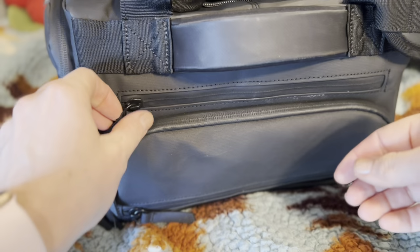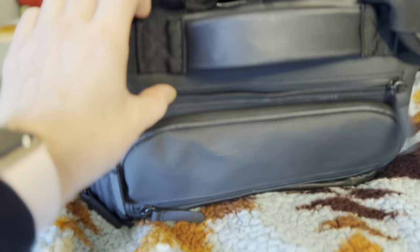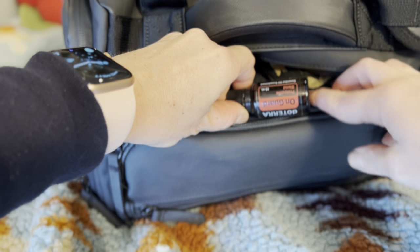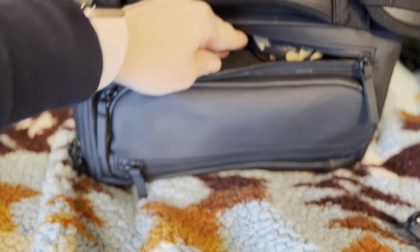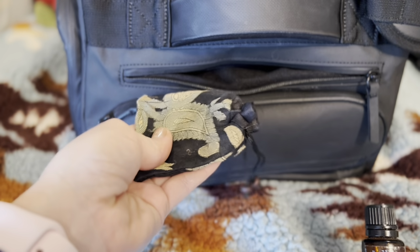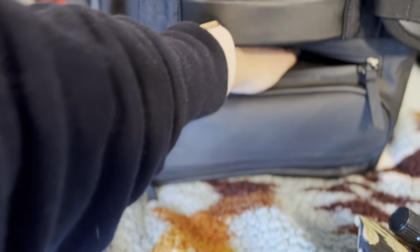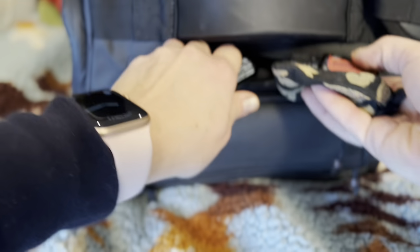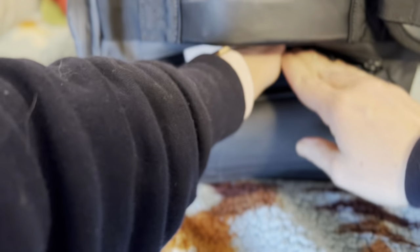Let's flip it around. On the top, this is where I will put more of my personal belongings, things that I want to be easy to grab, that are quick but protected. I've got my jewelry, I've got oils. Sometimes I'll put other things that are important for me to keep. This is all I'm putting in there for now, but sometimes I'll put a copy of my passport in there. It's always good to do that. It's a little travel hack.